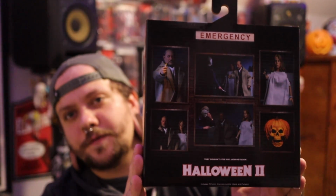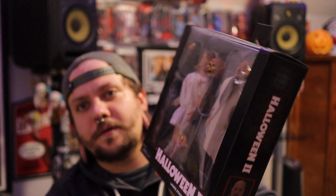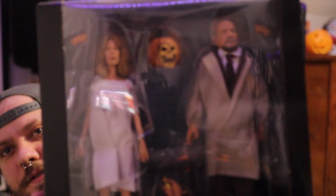I'm really starting to break the walls down. You know, I always resist collecting boxed figures, but it's time to move on from that. It's the way things are going. Got some great clamshell figures coming out as well from NECA, and I'm going to have to get used to the boxes too. I can't skip them all, and this is just too good to skip.